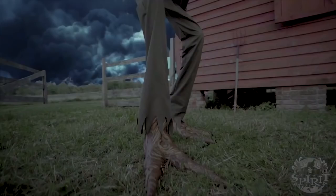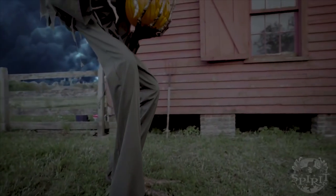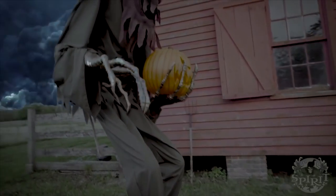Personally, I know he's a little bit more on the expensive side, so I'm not positive if I'm going to be getting him myself, but I can see a lot of people picking him up in stores because he is like a towering prop on steroids, kind of. He is like a towering prop with all of these other features that I think will make him very appealing to a lot of people.